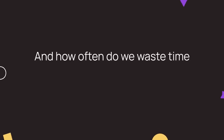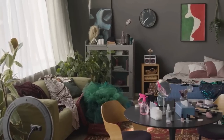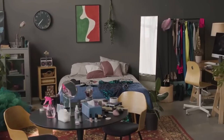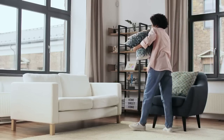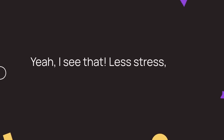It's all inventory. And how often do we waste time searching for things we can't find? Oh, all the time. Or spend money on things we don't need. Guilty. And then those things just end up cluttering our homes. It's that enough but not too much idea all over again. And applying even some basic inventory control principles to our personal lives can make a huge difference. Less stress, more time saved, maybe even some money back in our pockets.